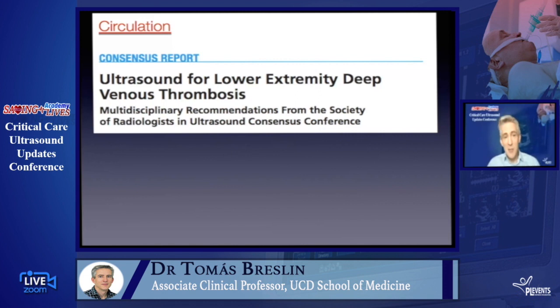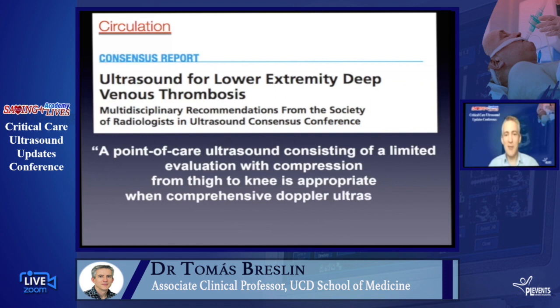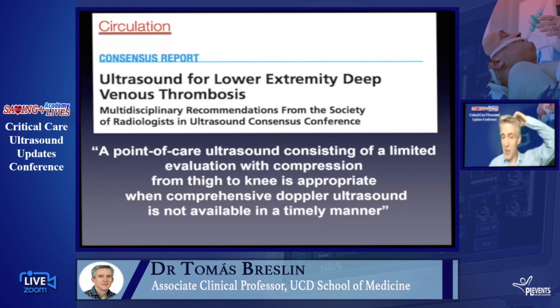So this was a consensus report from a group of international radiologists published in Circulation in 2018. These are the traditional owners, I should say, of ultrasound. They concluded that point-of-care ultrasound consisting of limited evaluation with compression from thigh to knee is appropriate when comprehensive Doppler ultrasound is not available in a timely manner. And for most of us who work in the real world, comprehensive Doppler ultrasound is not available in a timely manner. But it's nice to see an endorsement and an acknowledgement of that from an international group of radiologists. By the by, their recommended protocol for DVT diagnosis is a complete scan from groin to ankle, including duplex, just as a matter of interest.